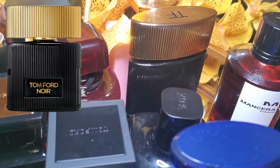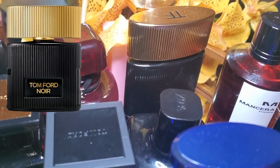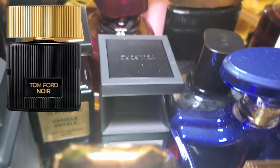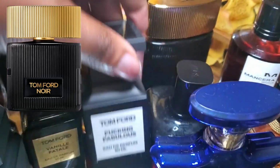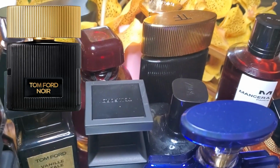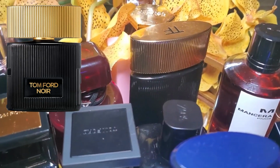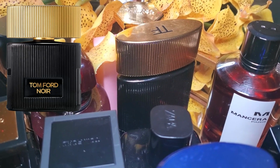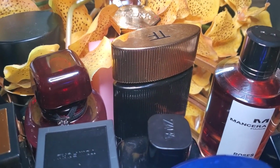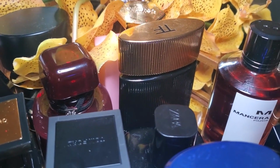But this is not going to be as expensive as your Tom Ford Vanille Fatale or your Tom Ford Fabulous. It's not going to be in that price range, but I would still say this is not going to be for everyone. So blind buying it, I would not recommend, but it is an older scent.